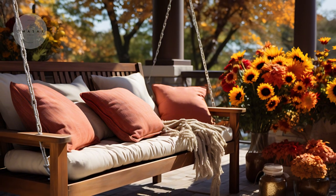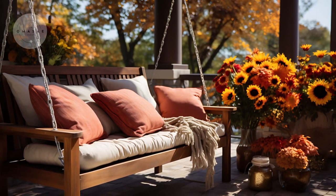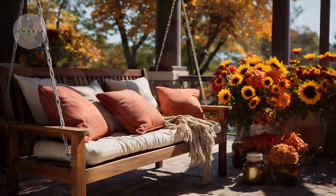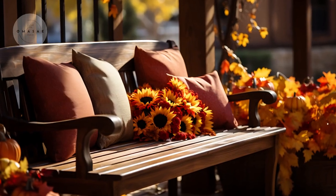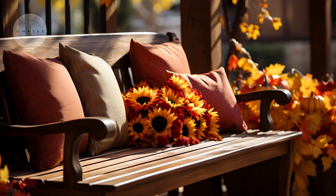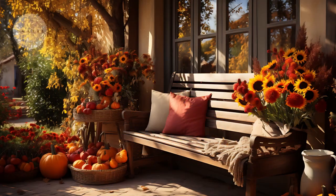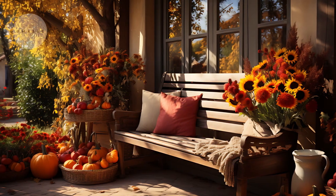As the leaves begin to change and the air turns crisp, our porches can serve as a beautiful canvas to express the charm of fall. Think about incorporating rich, warm colors that evoke the essence of the season.